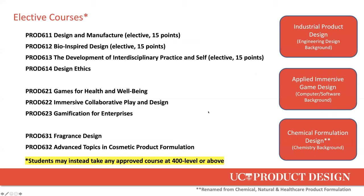Then looking at the elective courses, these are grouped along the lines of our three majors in industrial product design, game design, and formulation design. We do not endorse these particular degrees, so you don't get a major in any one of these things. When you do the Master of Product Design or the Master of Product Innovation, you simply get the straight degree. It doesn't have a major associated with it. Nevertheless, these do sort of align with the interests and the background of our staff.